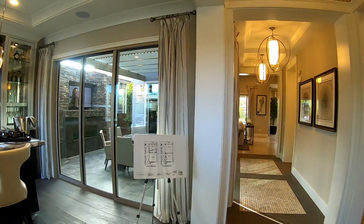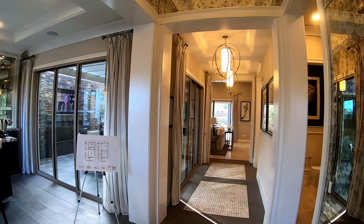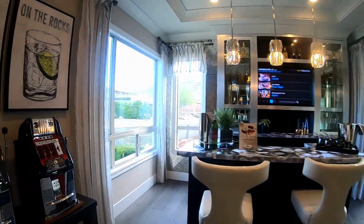If you're looking to upgrade your living and looking for your final home, this is definitely one for you. As you walk in, you've got a bar area.